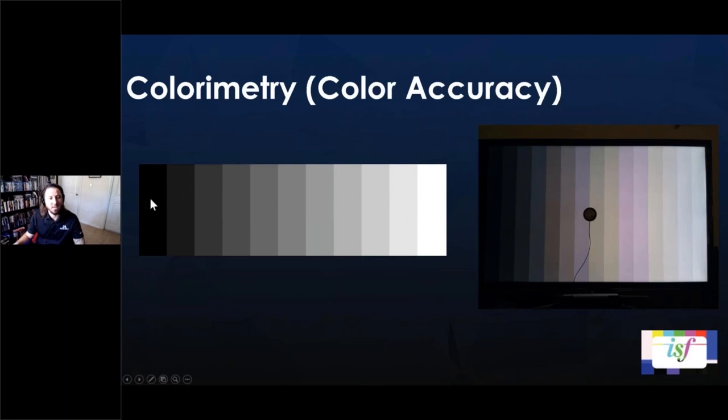So the grayscale test pattern is real simple. The left side is dark, and then we work towards the neutral middle gray, and then we work up towards white. So it's showing us all the shades of black and white from dark to gray here. So the proper grayscale, I should see all of the bars. They should all have some separation, and they should all be neutral as well.